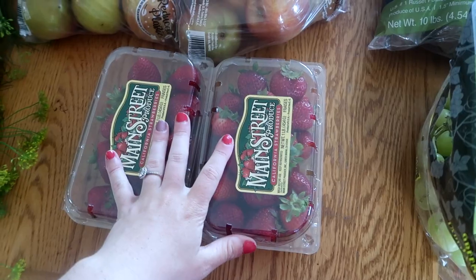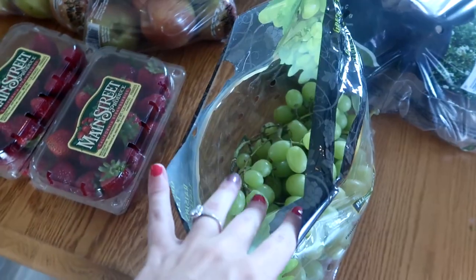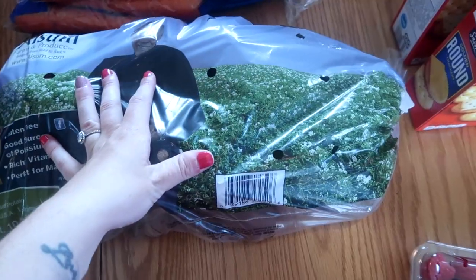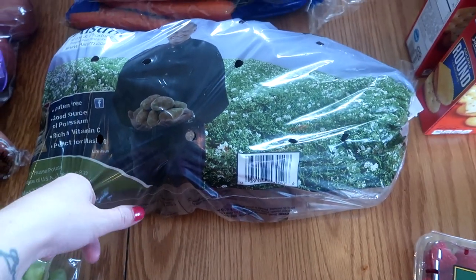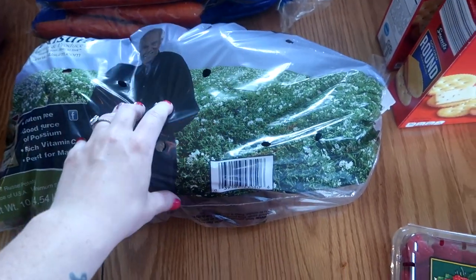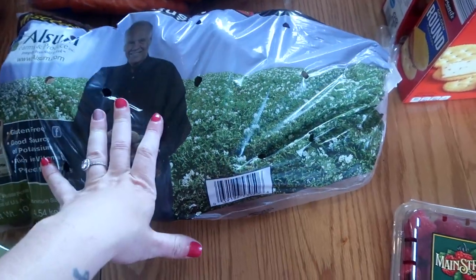Two things of strawberries, these are already gone. Bag of grapes, these are already gone. My regular 10-pound bag of potatoes. We're gonna use these for lots of mashed potatoes this month and possibly some baked potatoes for sides and stuff.